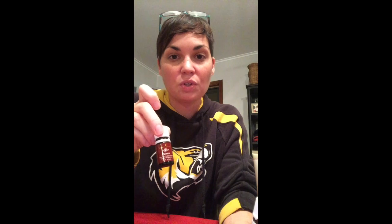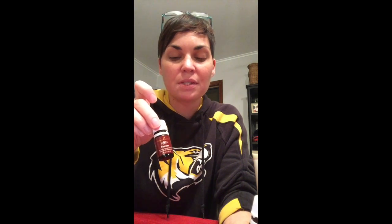When my kids were small, I would take a drop of Thieves and put it on the bottom of their feet every night before bed. We still have it going in their diffuser almost every single night, just 4 or 5 drops.